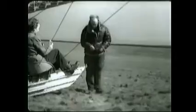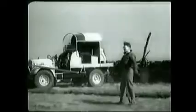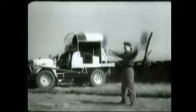Right, now for the towing cable. At the other end of it is the winch with a 90 brake horsepower engine. The batsman signals all out to the winch. The wire tightens, the winch driver opens the throttle. And she's off.